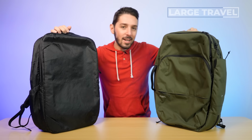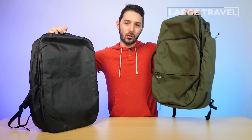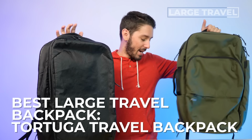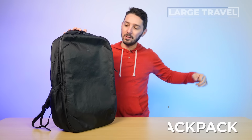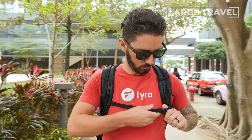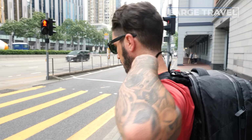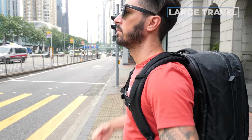But while I was intoxicated by the lure of a new travel affair, truth be told, the Tortuga Travel Backpack still takes the gold for me. And really it just comes down to comfort. Can't emphasize it enough. Big bags, not great for your back. Make it as comfy as possible. That's what this guy does best. And that's why it's my number one pick for the best large travel backpack that I've ever reviewed so far. But yeah, this thing rocks.